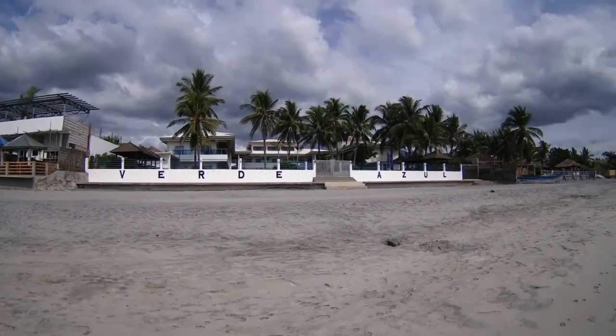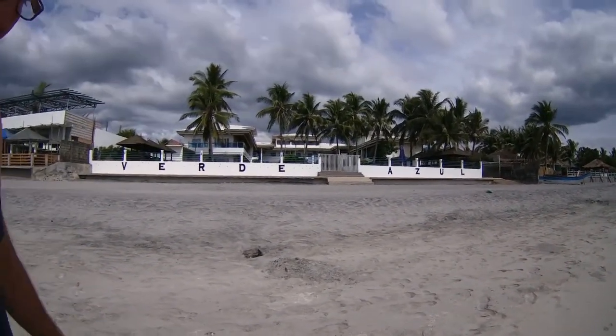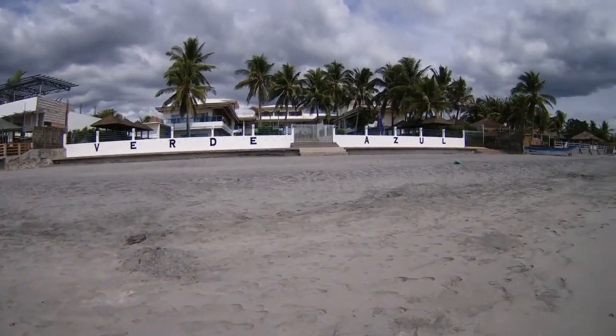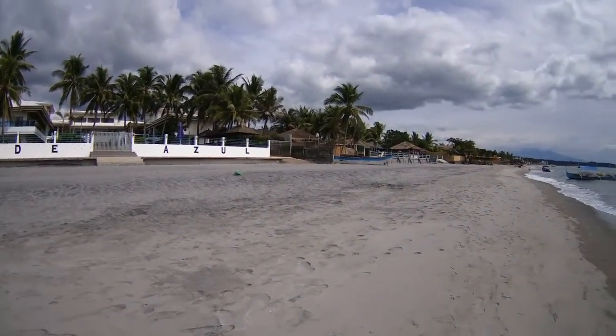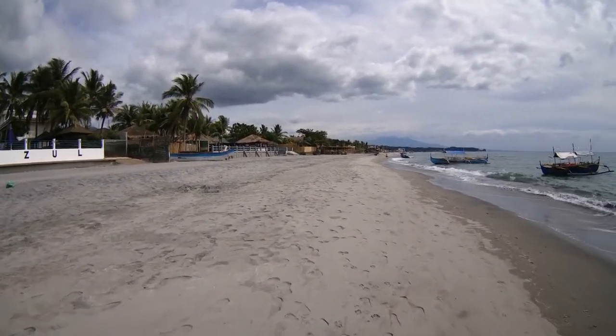Right here you can see the Verde Azul Resort. It's kind of a bigger resort. I personally have never been there, but from the outside it looks very nice as well.